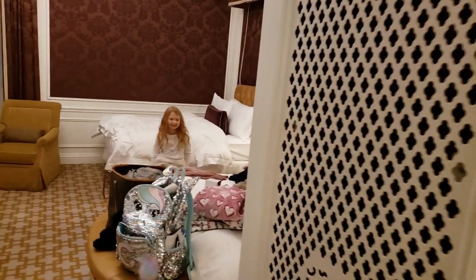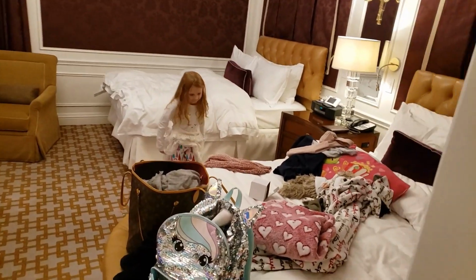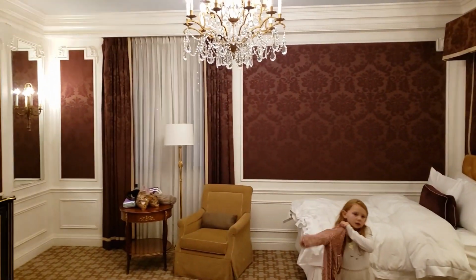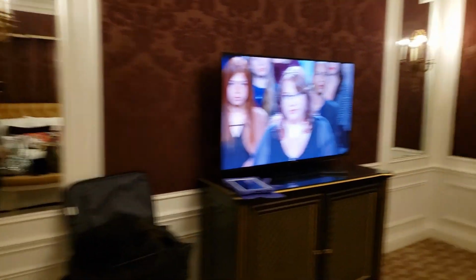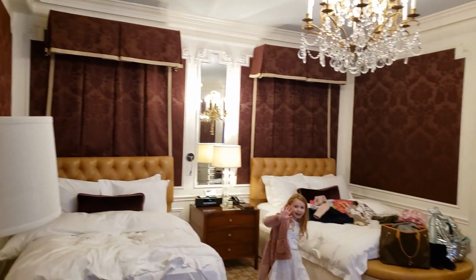And then we have, oh, there's Cameron in the bath, in the bedroom. Bedroom, we got two beds, the other one with the king. It's taking a while to get ready, so they gave us this. Another chandelier. TV. Big space. Again, do like a quick pan here. There's Cammy getting ready for dinner and the show.